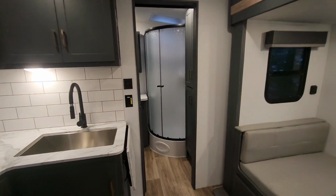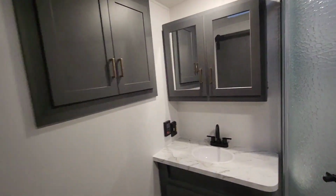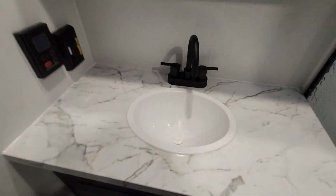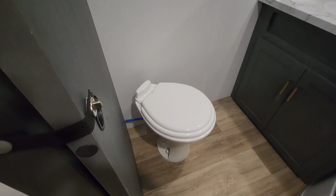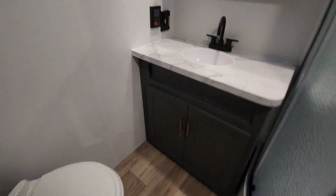Now, the bathroom is where this camper is going to shine because it is packed with storage for her and her. Up above the commode here, you're going to have a very large area right above that outdoor kitchen. Full-size medicine cabinet, a sink countertop you can actually write home and put stuff on. The commode is very well placed. You're not going to have any issues with your legs bumping into the shower. Decent amount of storage underneath.